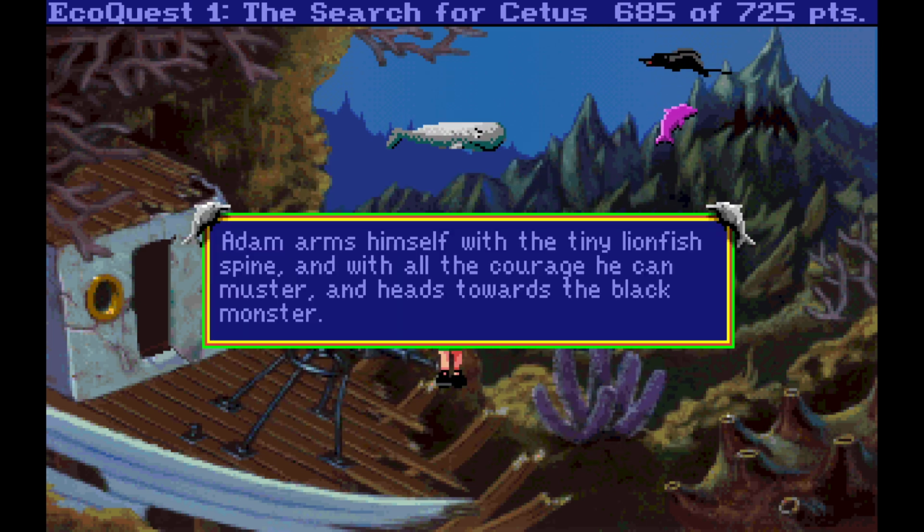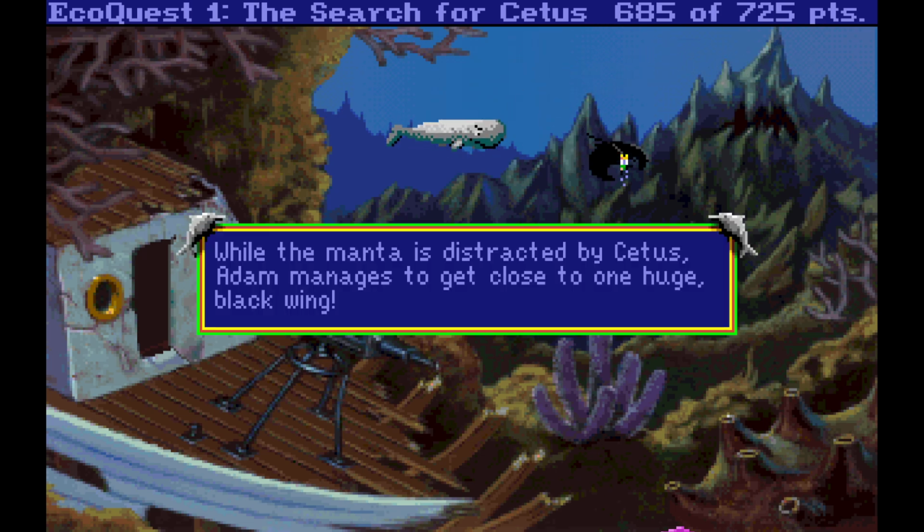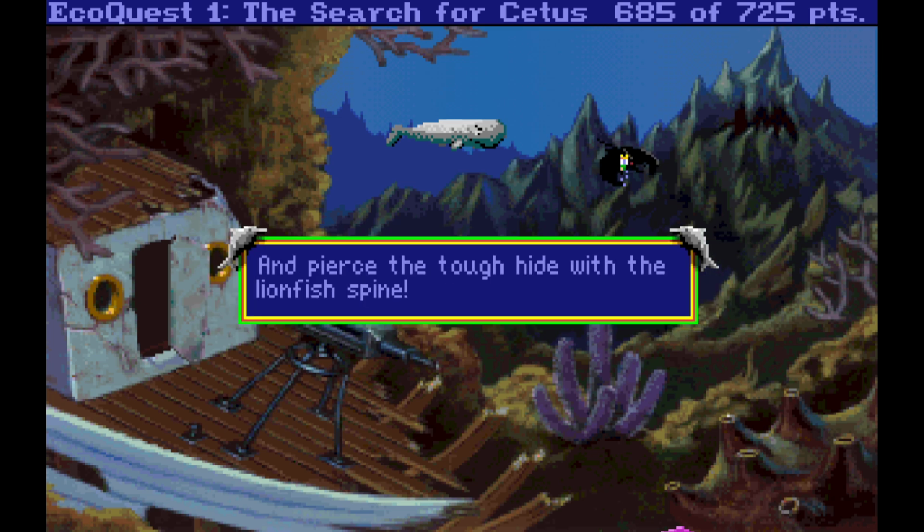Adam arms himself with the tiny lionfish spine and with all the courage he can muster and heads towards the black monster. While the manta is distracted by Cetus, Adam manages to get close to one huge black wing and pierce the tough hide with the lionfish spine.